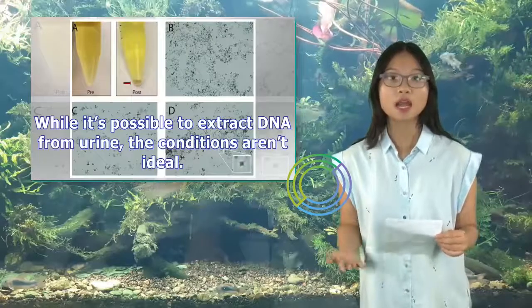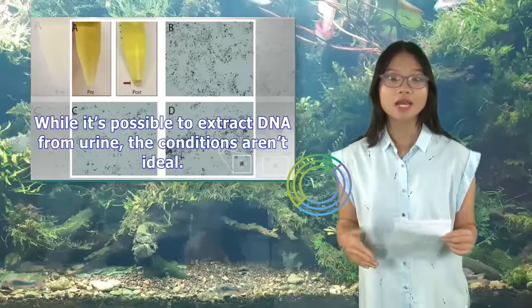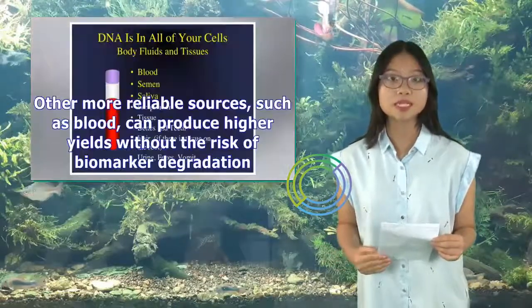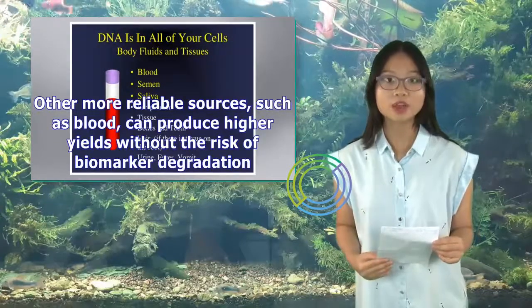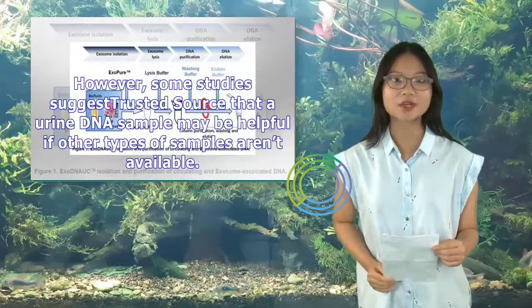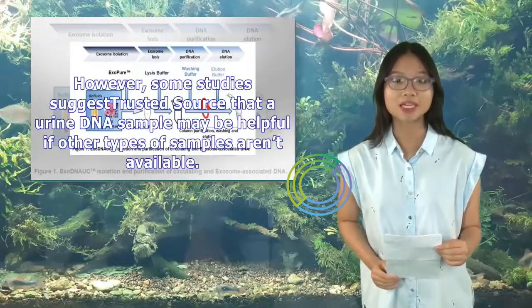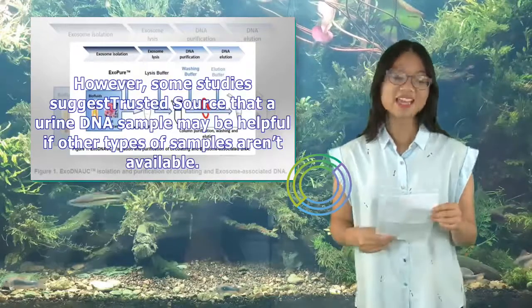While it's possible to extract DNA from urine, the conditions aren't ideal. Other more reliable sources, such as blood, can produce higher yields without the risk of biomarker degradation. However, some studies suggest that a urine DNA sample may be helpful if other types of samples aren't available.